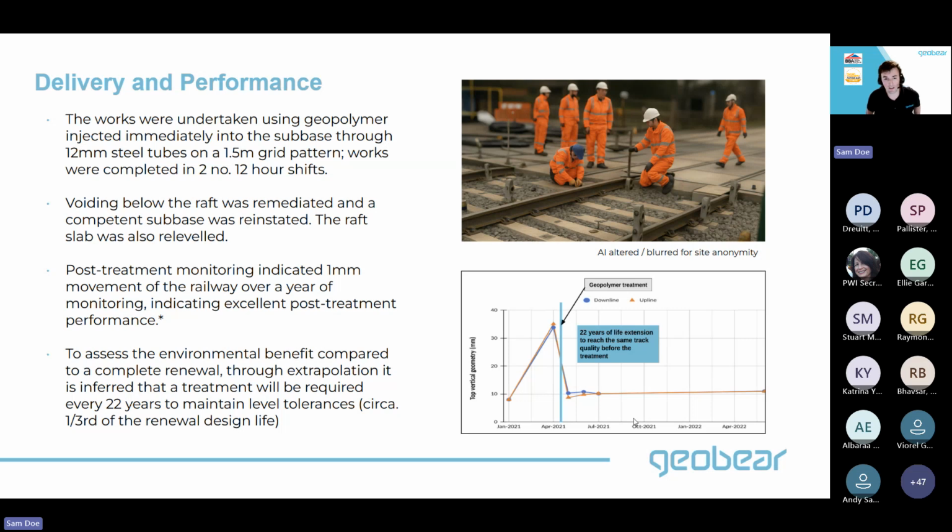For the purpose of this carbon case study, what we tried to do is match the performance. So we've said if after 20 years the rate of deterioration remained at 1 millimeter per year, although we wouldn't expect that necessarily, then after every 20 years we'd need another geopolymer treatment, just to give us a baseline from which to marry up this carbon study.